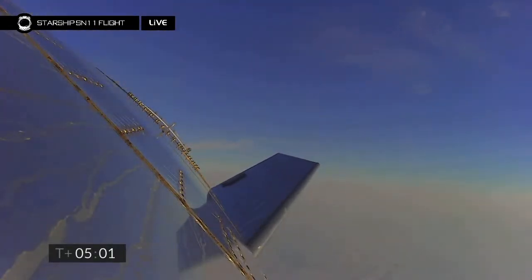T plus 5 minutes. We're passing through 5 kilometers. A nice view from the exterior camera showing one of the flaps on the Starship test vehicle number 11.